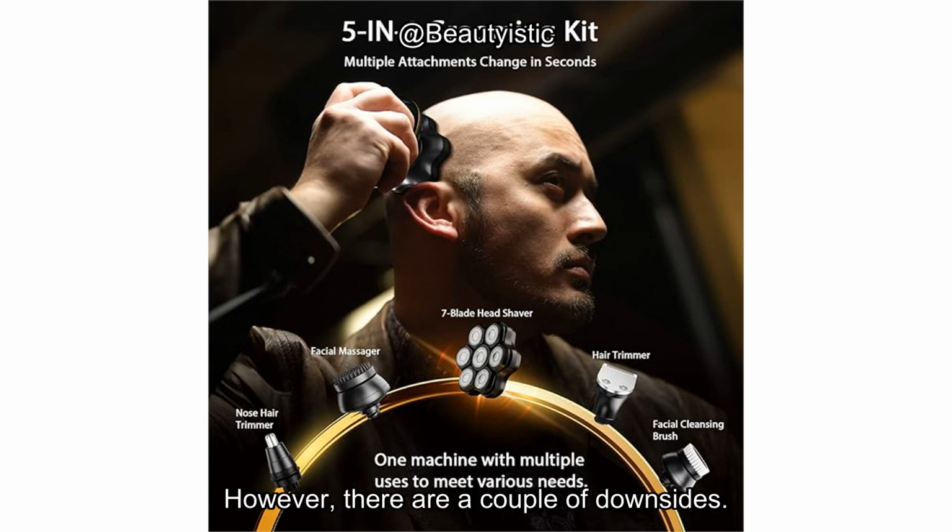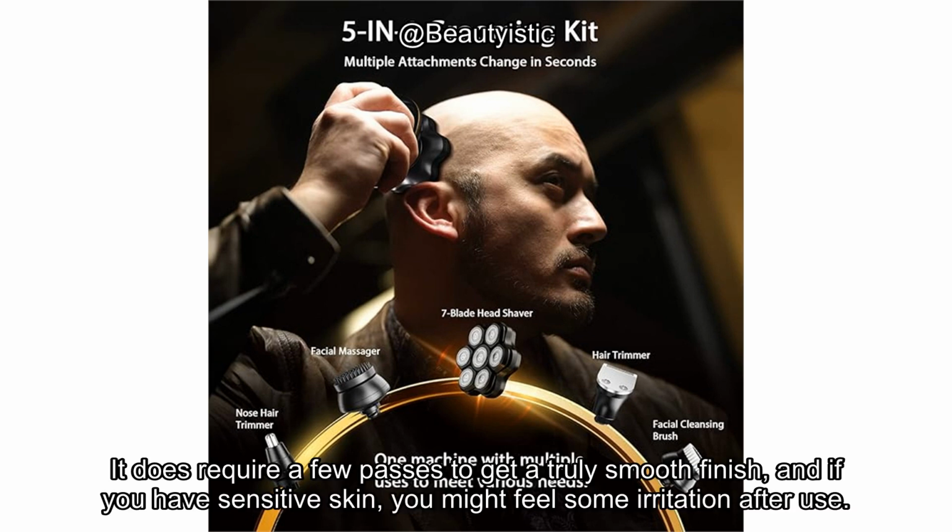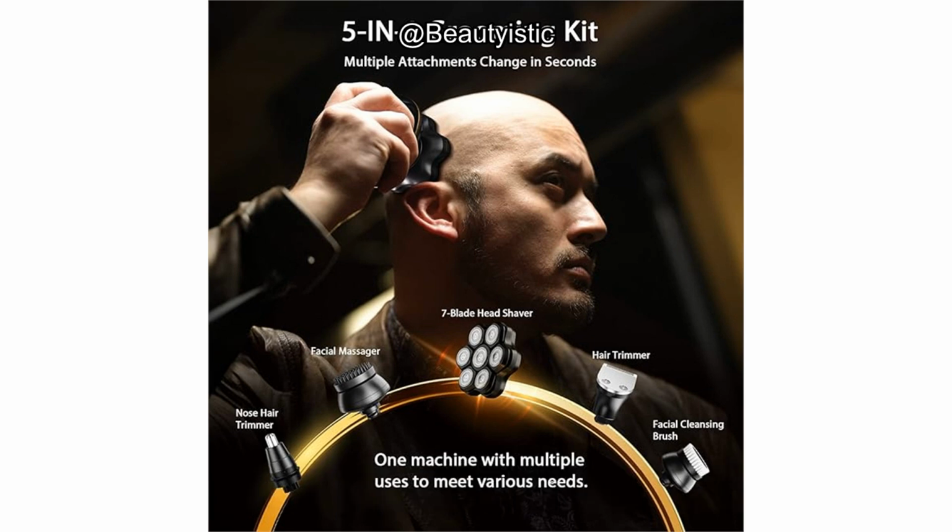However, there are a couple of downsides. The shave itself, while decent, isn't as close as some of the more premium razors I've tried. It does require a few passes to get a truly smooth finish, and if you have sensitive skin, you might feel some irritation after use.